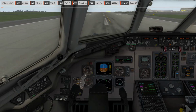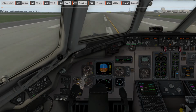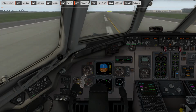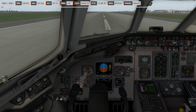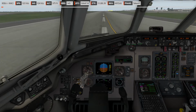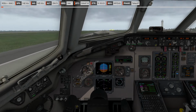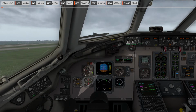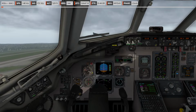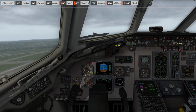Okay, airspeed's alive. Let's see if we don't crash it this time. I'm really wanting to get this flight to Kansas City. Okay, coming up. V1. Rotate. Gear up.